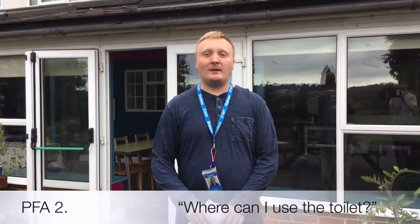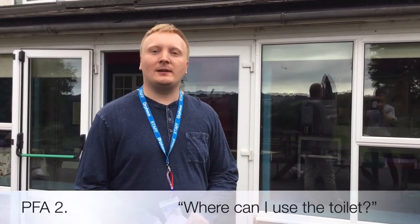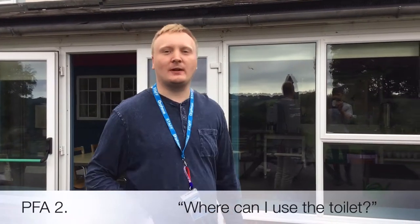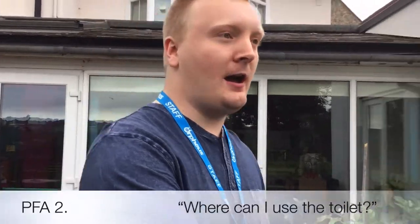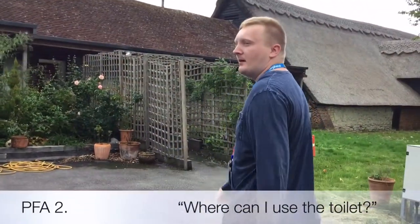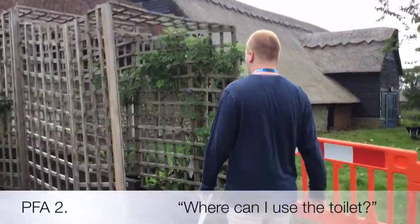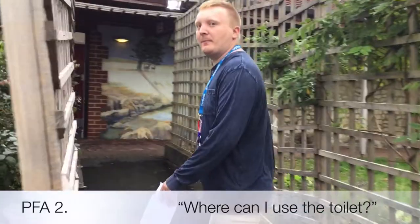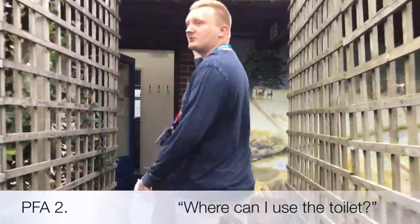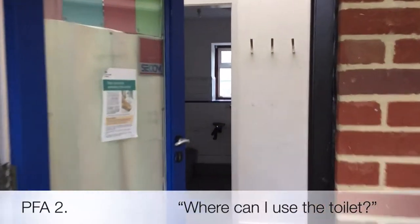So for PFA day students who are in the Independence Hub, if you need the toilet, you'll come out the doors you came in, you'll go up this way towards the toilets that are by the recording studio. So you go up here, and they're straight ahead. So you will use these toilets.